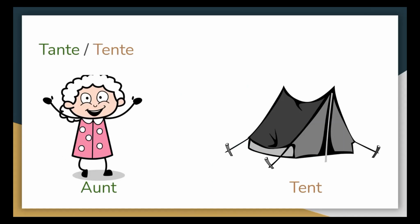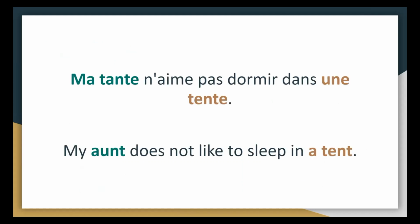Tante with an A means aunt, whereas tente with an E means tent. Une tante, an aunt. Une tente, a tent. Ma tante n'aime pas dormir dans une tente. My aunt does not like to sleep in a tent.